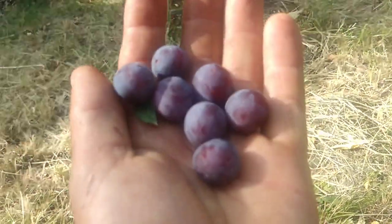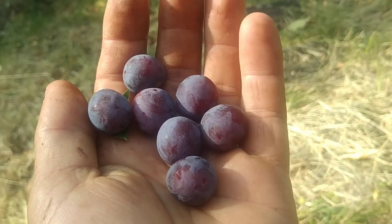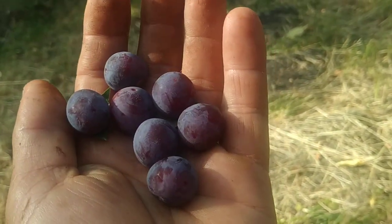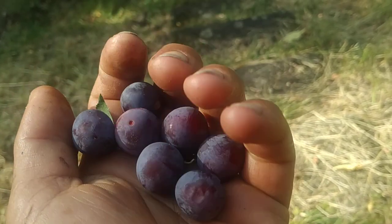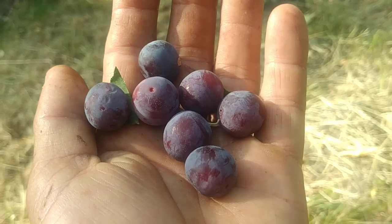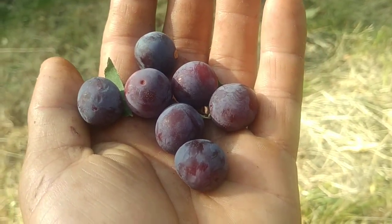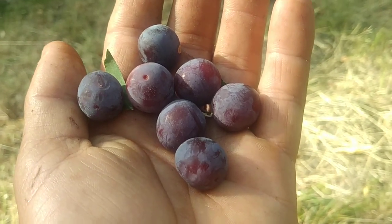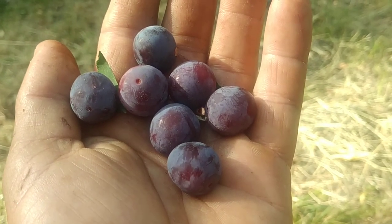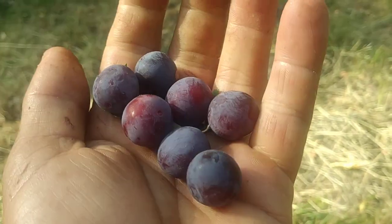So what is so special about those little cherry plums? I mean, nobody has planted a cherry plum tree here. They just used this rootstock, and some of the trees are feral. Well, there are a lot of things special about the cherry plum. Actually, I think it's the most underappreciated plum ever. Well, first, the cherry plum is the mother of all the plums.